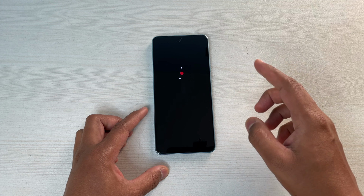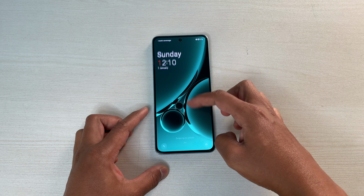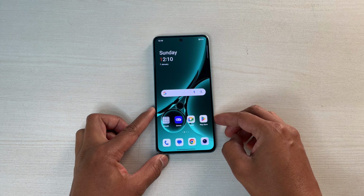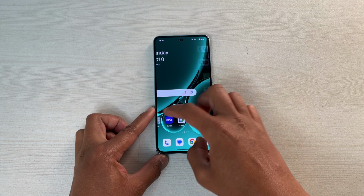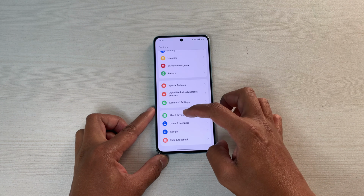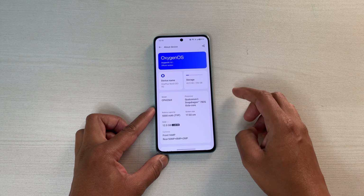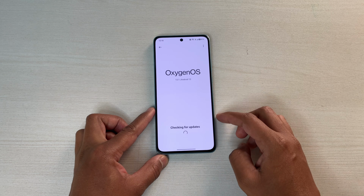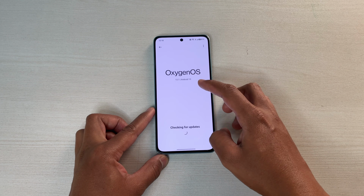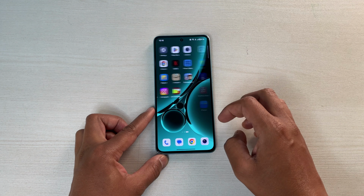Now you can see that yes, it is rebooting fast. Now let's see whether it has loaded the UI without any glitch. So you can see that there is no stutter in the UI. Okay, and if you go to settings, then about phone, here you can see it is having this Oxygen 13.1 version, and it is running on Android 13. So I must say that the UI feels really smooth.